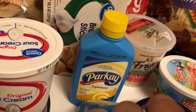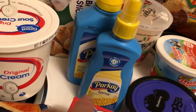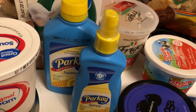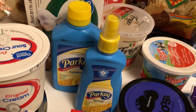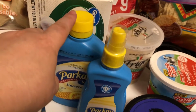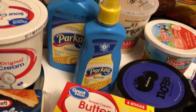I got some of the squeeze parkay, and then I got the spray. I know this stuff is not good for you. I usually use real butter, but sometimes it's just the convenience, what can I say? So, yeah, I do like to use this when I make baked potatoes or mashed potatoes and stuff, and I like to use this to spray on my light breads and stuff.